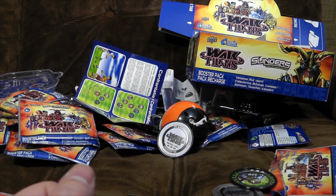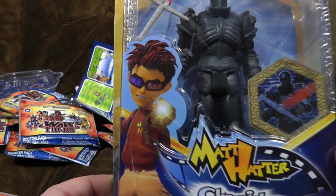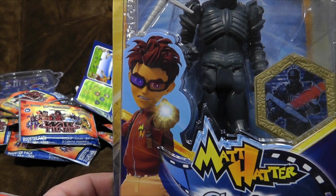Right, time for some more action figures, I think. This is a more recent one. It's Matt Hatter Chronicles. I have no idea. He doesn't even wear a fucking hat. What is going on here, guys?